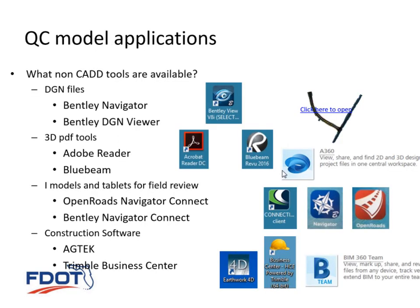This is a slide of all of the potential tools for viewing a model and doing some QC on it. A lot of these tools you probably have on your own desktop, even if you aren't a CAD jock like the rest of us are. There's basic viewers out there. More and more are being supported by the department as well as being accepted by the department. Adobe, Bluebeam. We have a number of licenses for Bentley's Navigator tool, as well as their viewing tool, as well as an actual web-based browser viewer through Autodesk, this A360.